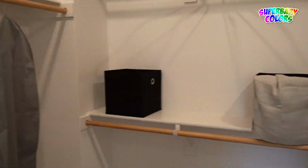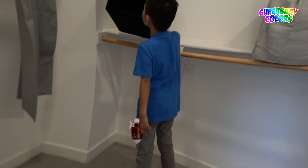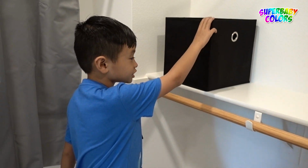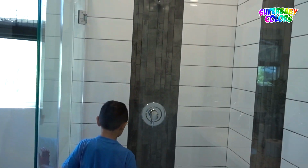Wow, it's a big closet. Oh, what's in that? Wow, look at that. I like the countertop. What is it? What is in there? Wait, oh, it's Sierra's house. Not Sierra's house. I hear somebody, Tiger. Let's go. What's the way out? This house is so big, I don't know. Oh, you're going to take a shower first? Okay.